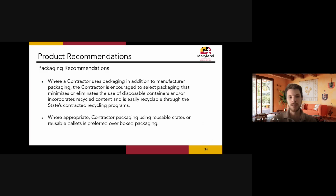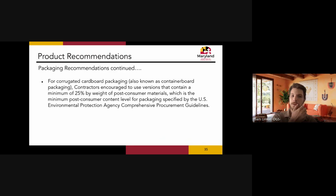Using reusable crates and pallets, preferred over boxed packaging so that it can be reused multiple times, is one of the big recommendations. If corrugated cardboard packaging must be used, the contractors are strongly encouraged to use cardboard packaging that contains, in this case, 25% minimum post-consumer materials. That is listed in the EPA's comprehensive procurement guidelines, where among different categories, when they're looking at different types of paper, their recommended post-consumer recycled content is 25%. So if cardboard packaging and boxes must be used, then select recycled packaging.